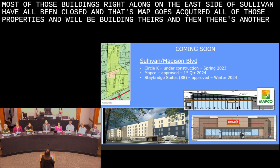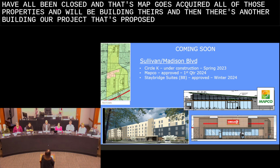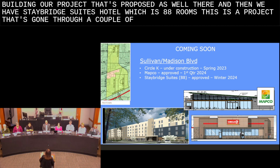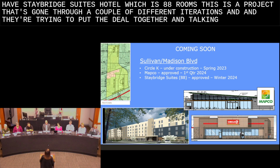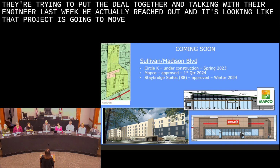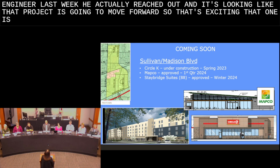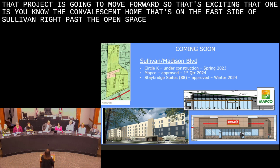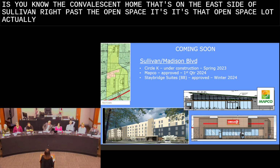And then there's another project that's proposed as well there. And then we have Straybridge Suites Hotel, which is 88 rooms. This is a project that's gone through a couple of different iterations, and they're trying to put the deal together. Talking with their engineer last week, he reached out, and it's looking like that project's going to move forward. So that's exciting. That one is the convalescent home on the east side of Sullivan, right past the open space. It's that open space lot, actually.